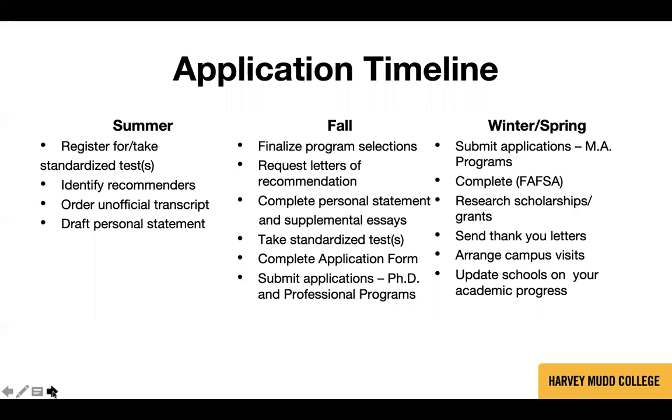The fall, which is right now, is when you finalize any program selection. This is when you officially reach out to your professor and request letters of recommendation. Complete your personal statement and any supplemental essay. Spend some time to really think and reflect on the individual prompts that the program has included, and then decide how you want to approach those. Take the standardized test. If you haven't taken the test in the summer, or if you have taken the test but you were not happy with your score, you can retake it in the fall.